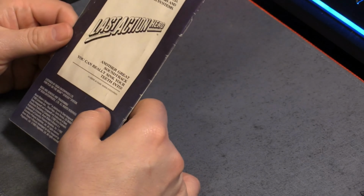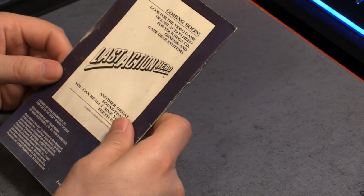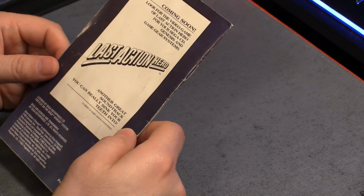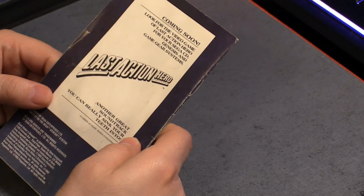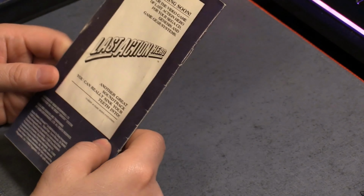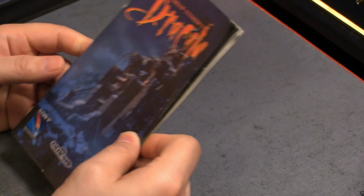The Last Action Hero, I enjoyed the movie, but it was a flop for Mr. Schwarzenegger. And I don't think they ended up making another one. And the games I have not played myself, but from what I've seen on other YouTube channels, it is not a very good game, no matter where you play it. But maybe one day we will play and find out ourselves.